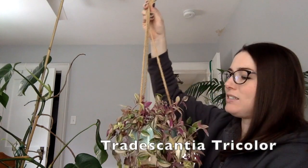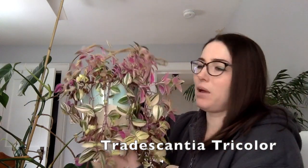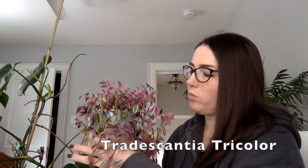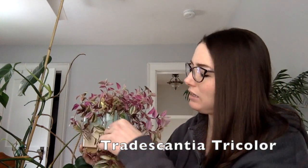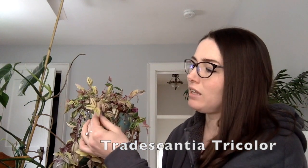So this is a Tradescantia Tricolor, I think. I saw a picture of this on Instagram or something, and I immediately became obsessed with the pink leaves, the trailing habit, and I just love it so much.